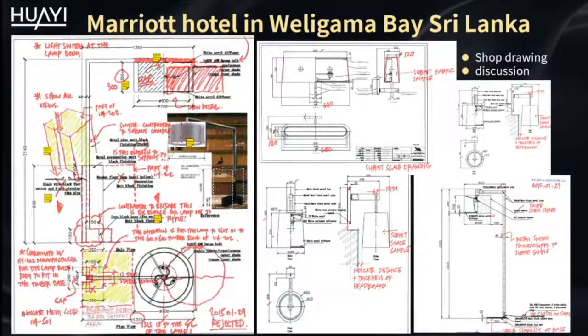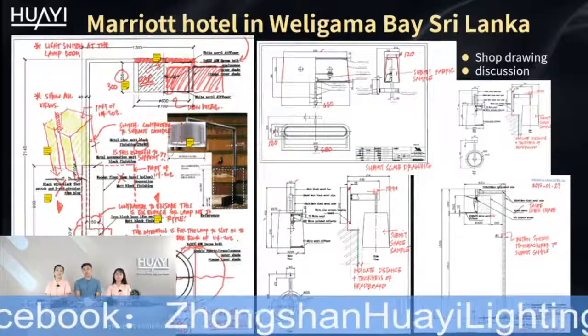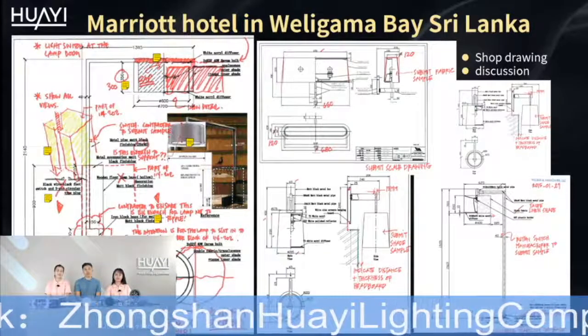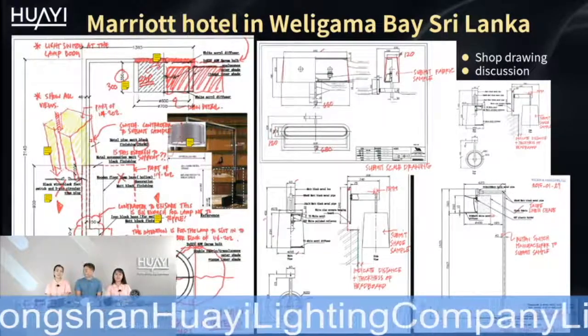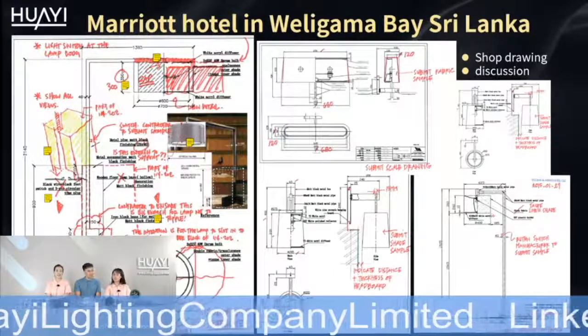So, do you remember the first step? Yes. Andy, please tell. So, understanding the design requirement for customized lighting, the most important thing we need to know is what the client needs. What design are the lights? Perfect. You mean the appearance of the light, right?